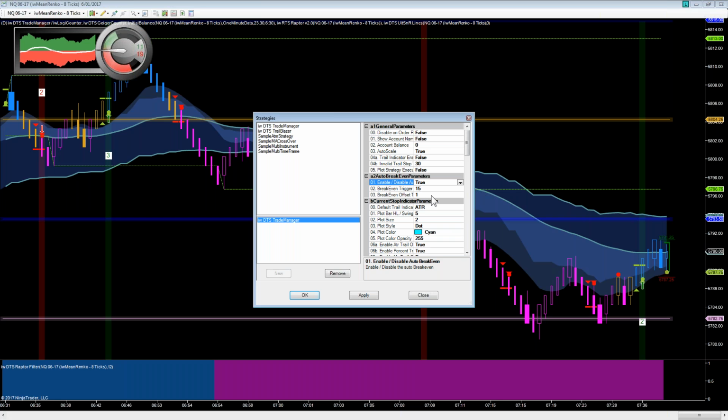And then you have your break-even offset. This is how much profit you want to lock in. Now, note you can set that to 0. You can even set negative values. So let's say at the break-even trigger, you want it to go to break-even minus 3 ticks. So you're still going to run a 15 tick loss or risk parameter. But I usually capture 1 tick. That helps pay the commissions at least. Otherwise I'm out of pocket some of the fees.